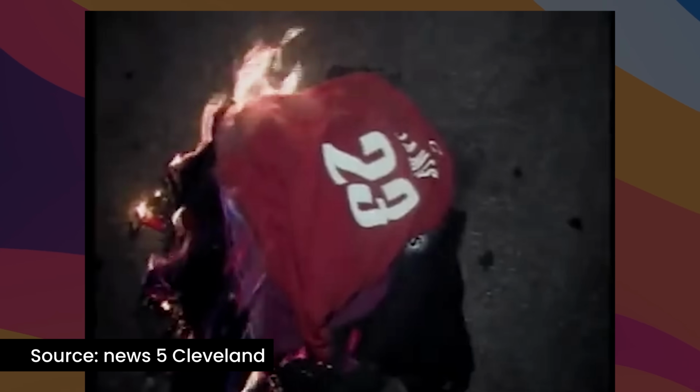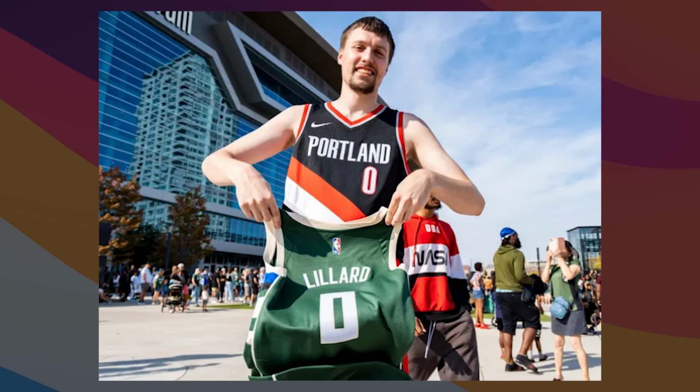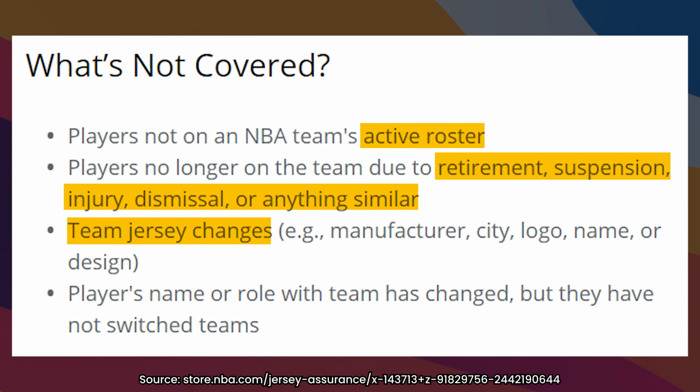That means that instead of burning a jersey, you can swap it for a different one. For example, if you bought a Dame jersey last year thinking that he would stay in Portland, you can swap it for a Bucks jersey. There are a ton of exclusions, so be careful. It does have to be an active player, and it can't be due to retirement, suspension, injury, or dismissal. Team jersey changes also don't count.